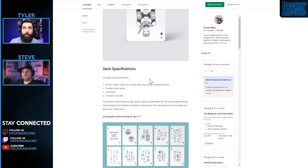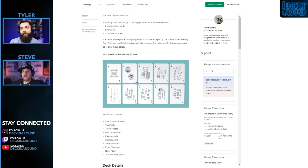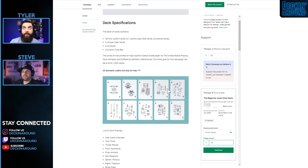We got into deck specs. Awesome. Fully custom, two ad cards, custom tuck box, printed on high quality classic grade by USPCC, fulfilled by Gambler's Warehouse. Initial goal will be for printing 1,000 cards. Awesome. All domestic orders ship for free. Very nice. All right, so you're looking at $15 a deck on the price point, which I think is phenomenal. Shipped. So that's really nice.